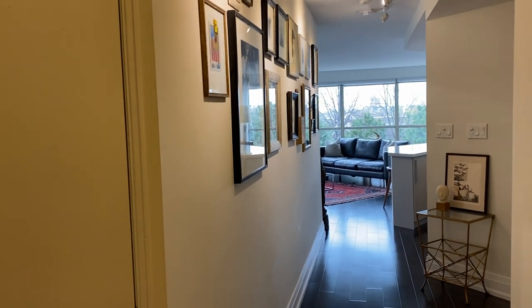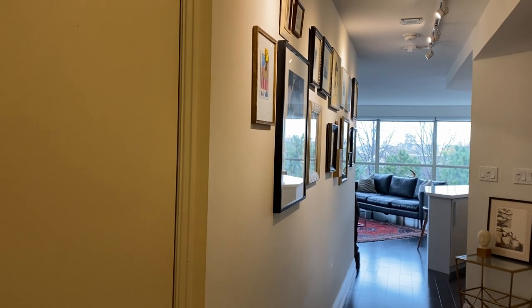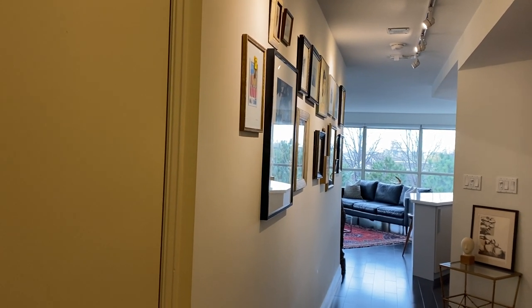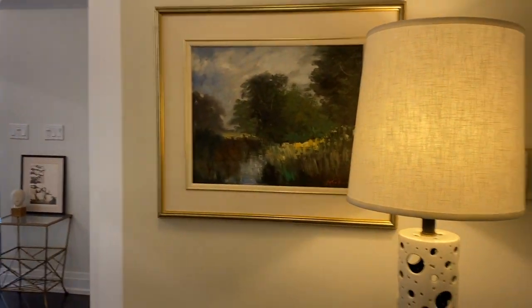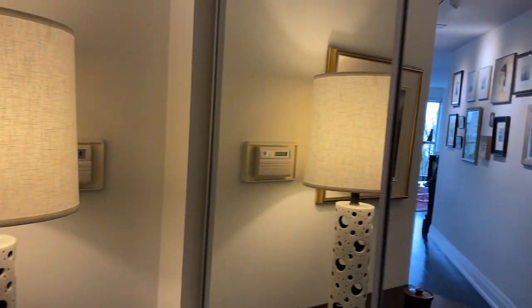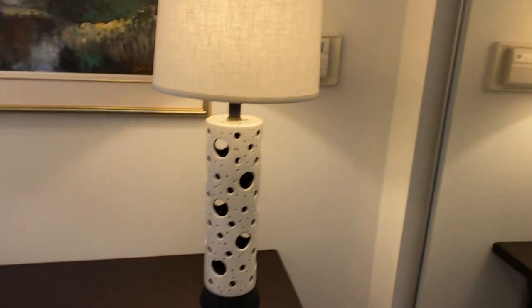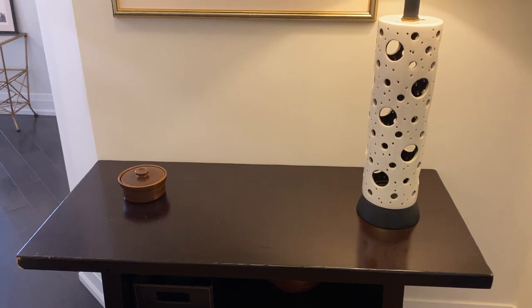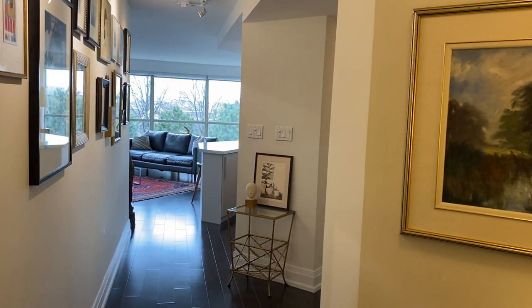So this has been completely renovated. Two bedroom, two bath, it's southwest facing and has the spectacular view. And we'll start with the front entrance. So we have a double hall closet here and a proper entrance. So enough space for real size furniture. You don't have to get condo size furniture.